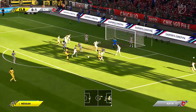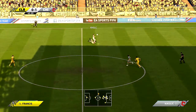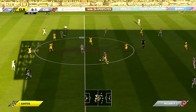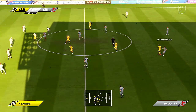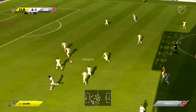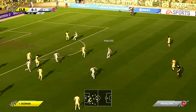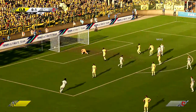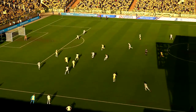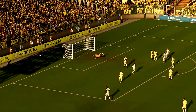Put the corner in the middle. Nico Gaitan. Schweinsteiger. Nicolas Gaitan. Well, they're building steadily here, working away. And it's a shot now! Well, that could be the insurance goal here. That little bit of daylight that they were after. Well, he's hit it hard and he's hit it first time, but perhaps the keeper could have got more on that.